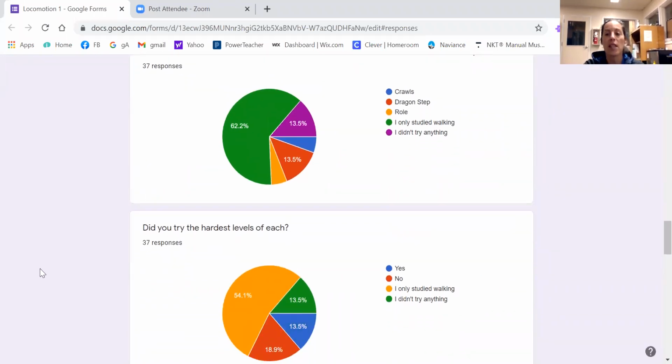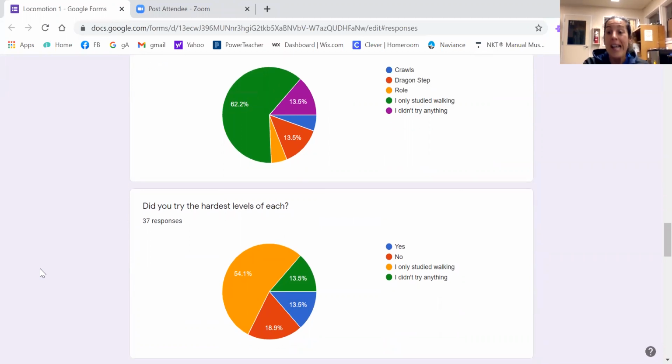When you go to the Locomotion with hands on ground, the more difficult versions, it is excellently laid out for you in that it gives you an easy version of the movement all the way to the hardest. So that's what I'm relating to: did you try the hardest levels of each? And 5 people said yes.